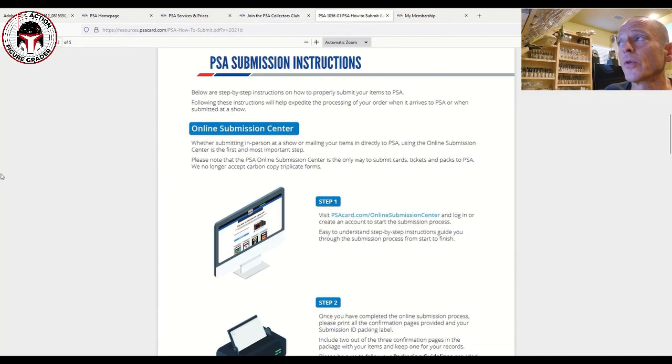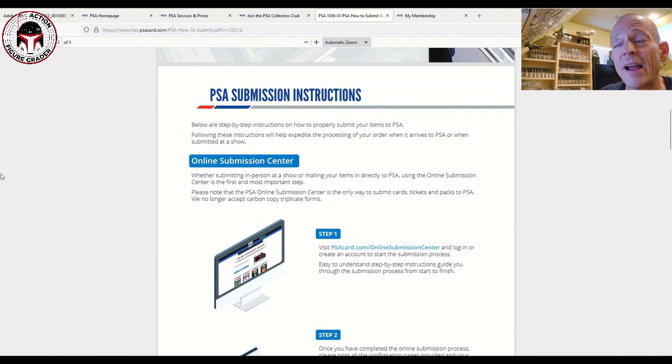On their website, they also have a PDF file and an Adobe Acrobat file with very detailed instructions on how to submit items. It's very easy to do. It works very similar to CGC's website for comics, where you input the name of the card, and there's a drop-down menu, and it'll auto-populate your submission line if it's a card they've graded before in the past.